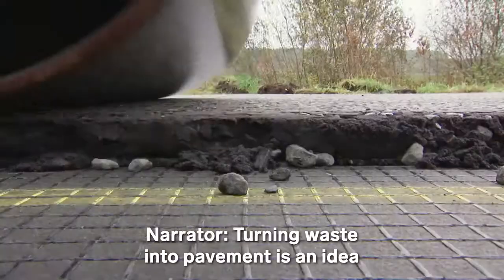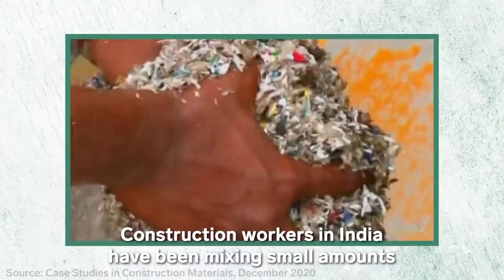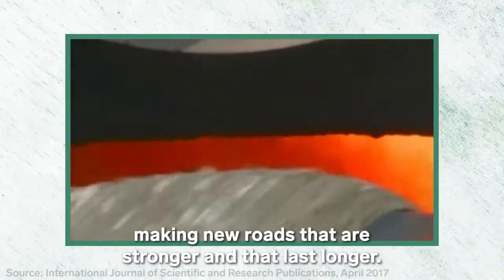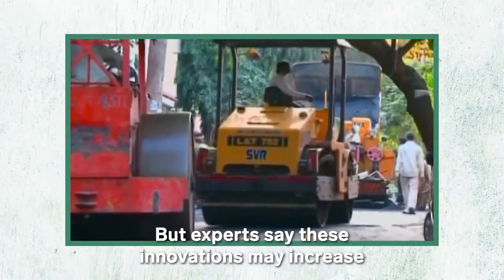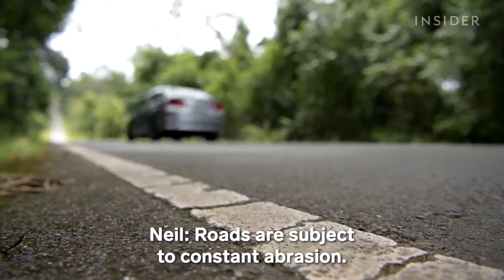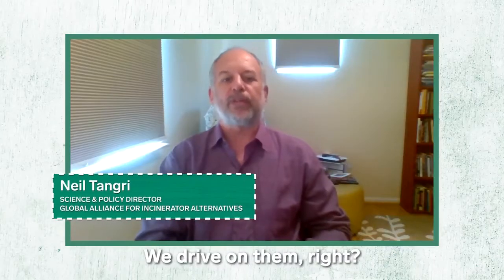Turning waste into pavement is an idea that's already caught on in other countries. Construction workers in India have been mixing small amounts of plastic waste into asphalt for decades, making new roads that are stronger and that last longer. But experts say these innovations may increase the amount of plastic released into the environment. Roads are subject to constant abrasion. We drive on them, right?